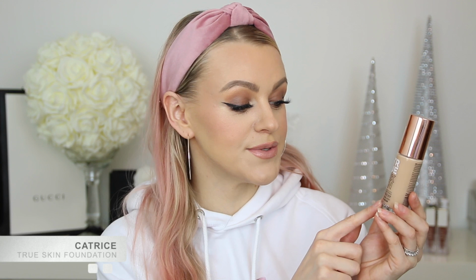When it comes to foundations, I have 3 foundations that I needed to talk about, just because these have been pretty much my go-to foundations for the whole year of 2021. I absolutely love every single one of these. So the first foundation that really stole my heart this year is the Catrice True Skin Hydrating Foundation. It is the best foundation I've tried in 2021, and I was so impressed by this.